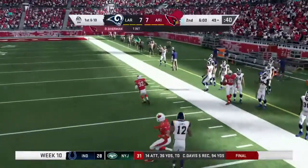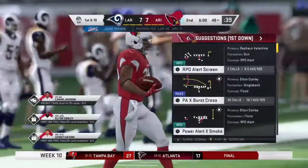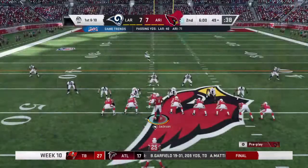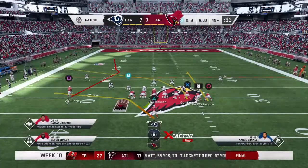He rifles one that's intercepted. He's picked off just shy of midfield. It's almost like you can see the look of frustration on his face. 4 interceptions last week. We talked about it all week. What did he do wrong?